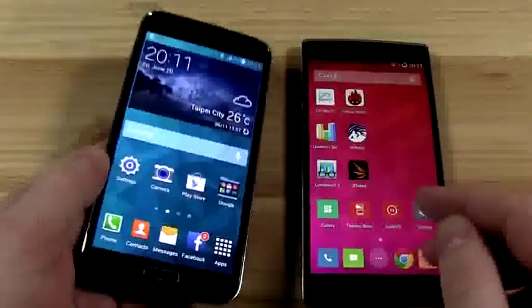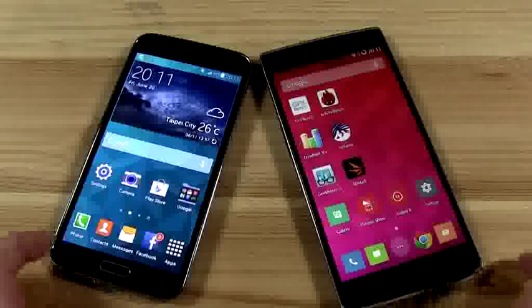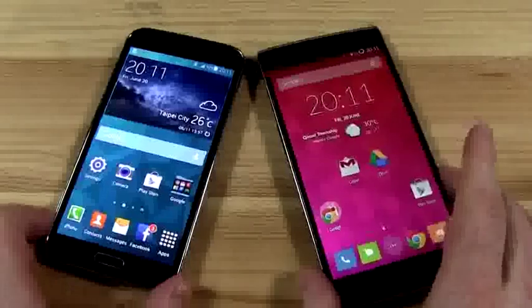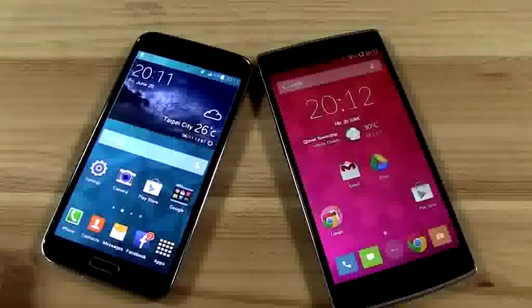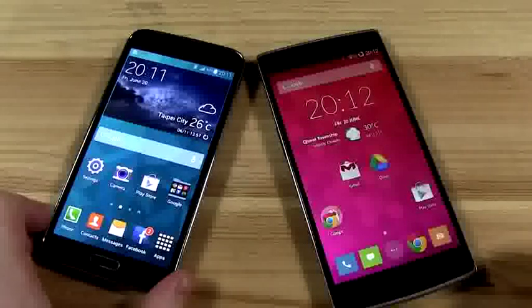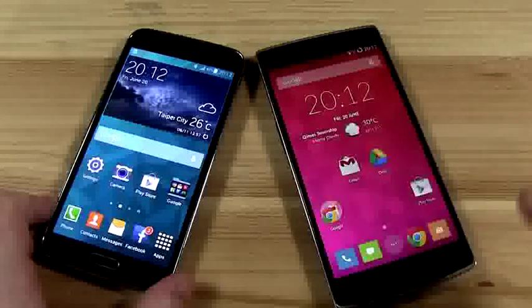Right, if we talk about the internals of these two, actually they're running identical processors. They're both running the Snapdragon 801 at 2.5 gigahertz. One significant difference between the two, though, is that the OnePlus One has 3 gigabytes of RAM. We're getting 2 gigabytes on the Samsung Galaxy S5, and so many of us were actually hoping when Samsung came out with this device that they would make it a 3 gig device. You know, we're kind of ready for this 3 gigs of RAM world. But they didn't go for it. They stuck with their guns and they did a 2 gigabyte version.